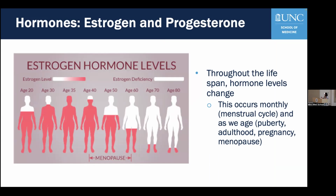I really like this picture because it shows you these estrogen levels. You can see in your 20s and your 30s, you have a pretty high amount of estrogen in the body, and it peaks at about 35. And then as you start to age past 35, your estrogen levels start to go down. And this is just a natural process that happens, similarly as it's natural for our hormones to go up and down during our menstrual cycle.